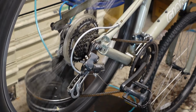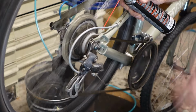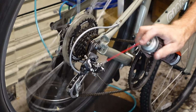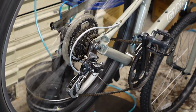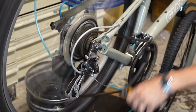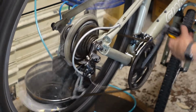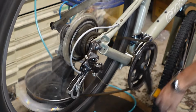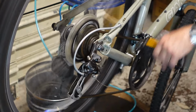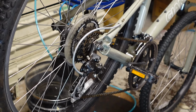While I have you over here, you know, I just kind of douse things sometimes. Yeah, you can see this old cheapo 7-speed freewheel drivetrain hasn't been touched in 15 years probably, and it still works just amazing. We can make some improvements.